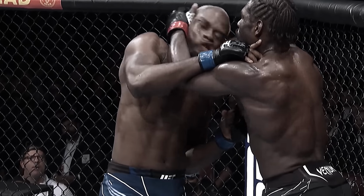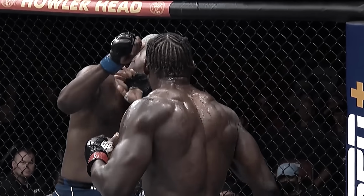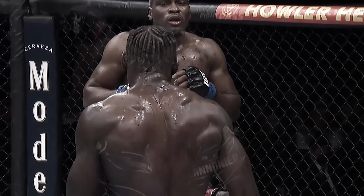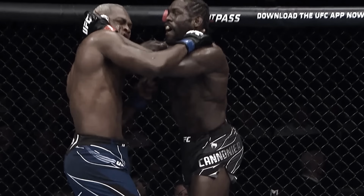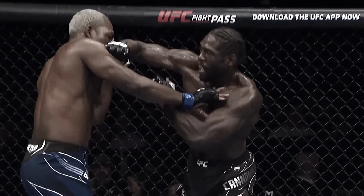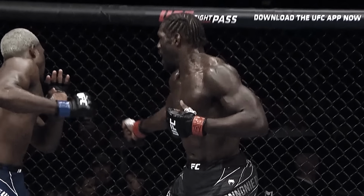Started with this elbow as Brunson was trying to clinch. A nice elbow there, and then he follows it up with another one. And you can see a little back fist there. Look at the look on his face. He's out on his feet there. He's dazed. He's confused. Cannonier, bang, landed that elbow. Beautiful work. Goes at it again. That one just kind of glanced a little bit, but the first one did a lot of damage, and that was the beginning of the end.